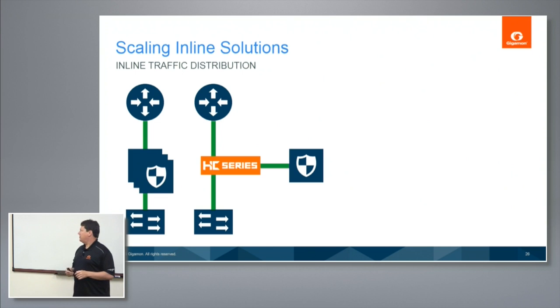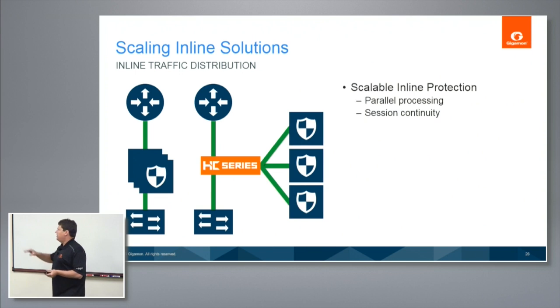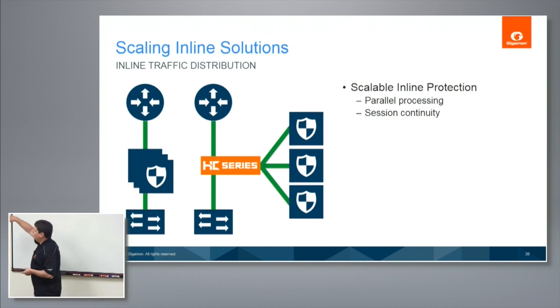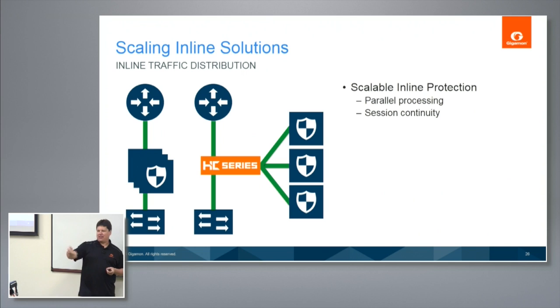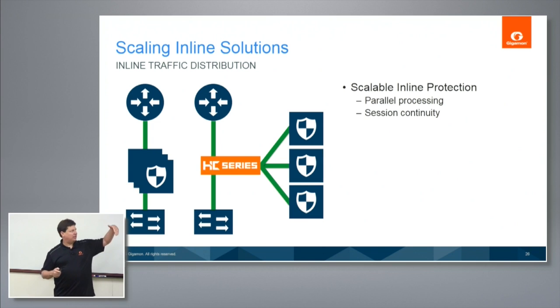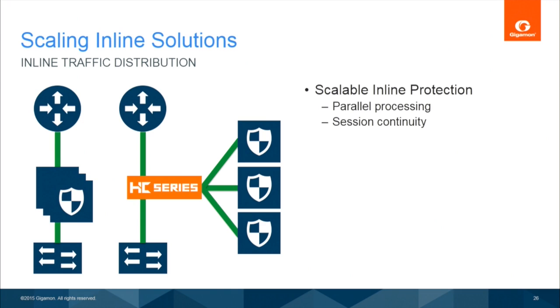So instead, what we can do on the HC2 is distribute that traffic across multiple tools. This allows them to use the power of parallel processing and to maintain sessions. Every single tool, like the top one, always gets the same packets of the same session. So from its perspective, it's the only tool in the world inspecting the traffic. It's able to secure one third of the network. The middle one does the other third. The bottom does the last third.